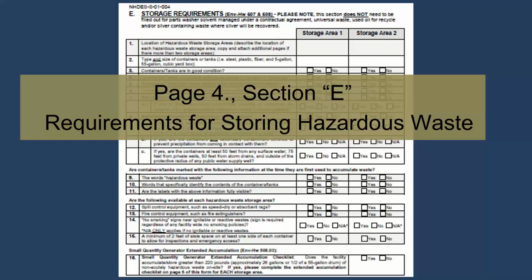The list of requirements is found on page 4 of the SQG self-certification form, which is titled Section E, the basic requirements for storing hazardous waste.